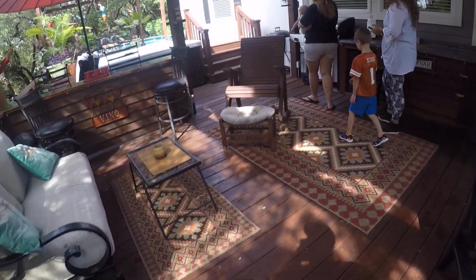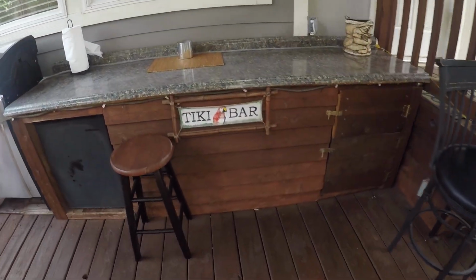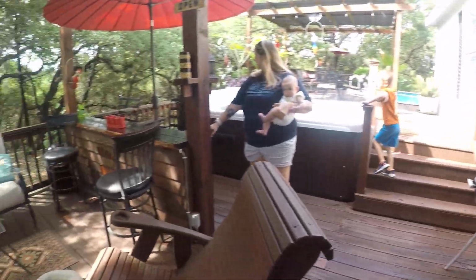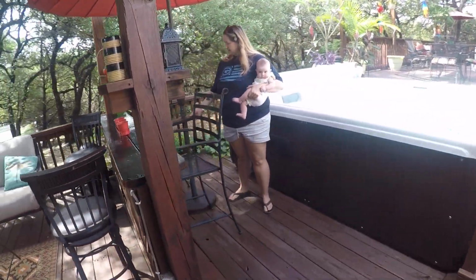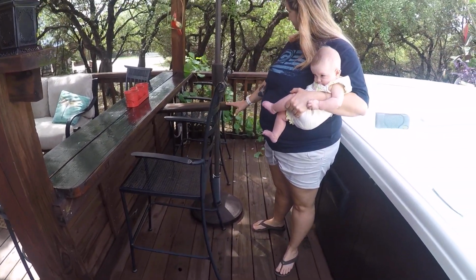It's got a little tiki bar. See, tiki bar? Yeah, I see a little tiki bar. Ooh, that's a vino bar. Is that stainless steel? Oh, it's a vino bar. Yeah, that's a Pinterest deal. Awesome.